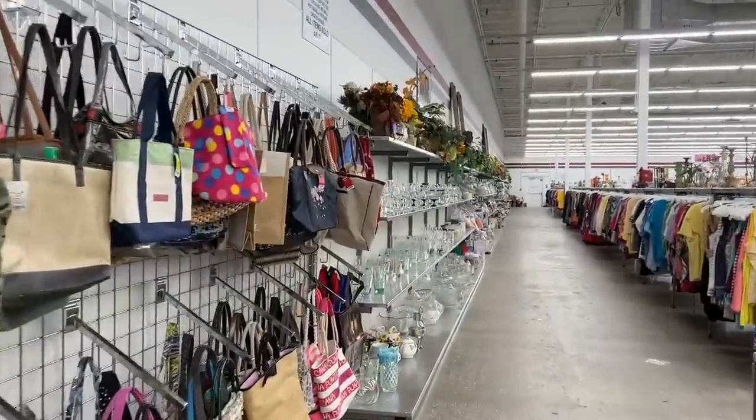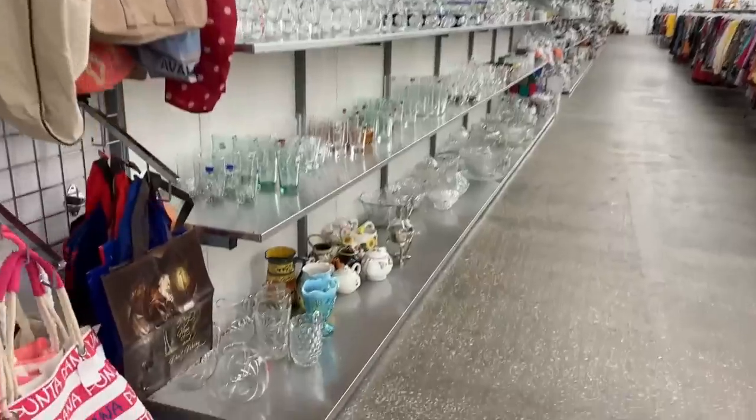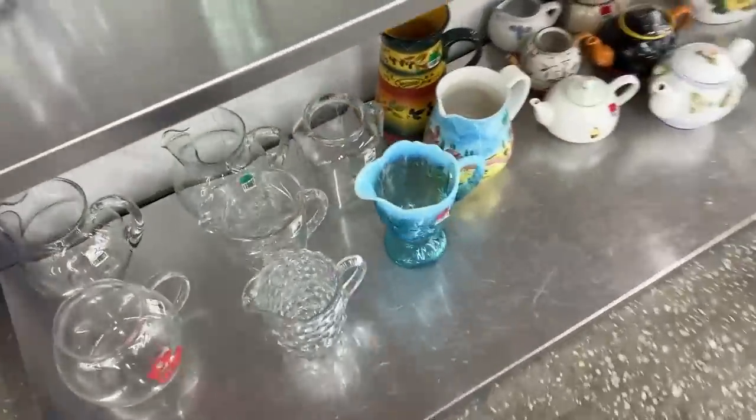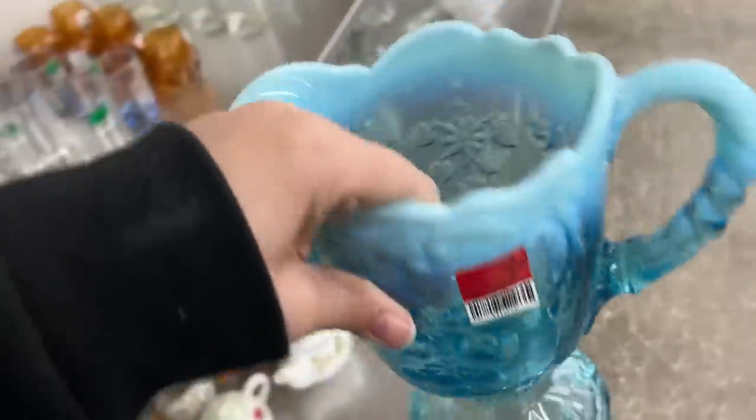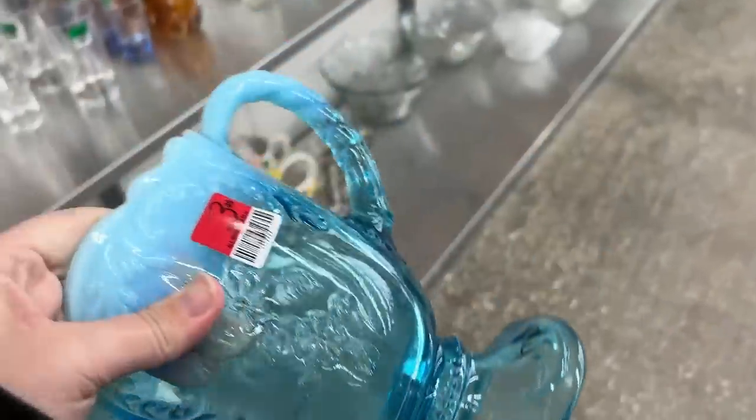We're at the red, white, and blue. I didn't film outside because it was raining. Ooh, look at that beauty. That's nice. Is it cracked? Oh, yes, it is. No. Oh, man, that's why it's still there.